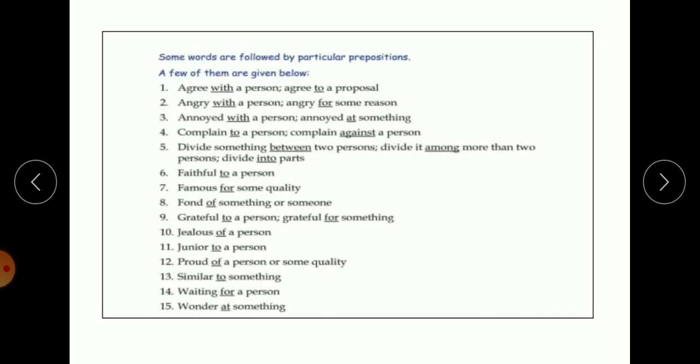Now, few things are given in your books. So, let me explain you. This will help you a lot in solving the exercises. Some words are followed by particular prepositions. You have to learn them as such so that you are able to solve the exercises.